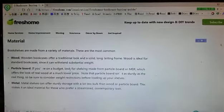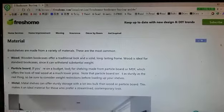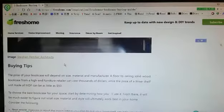The material. Bookshelves are made from a variety of materials. These are the two most common: wood, particle board, metal. The buying tips.